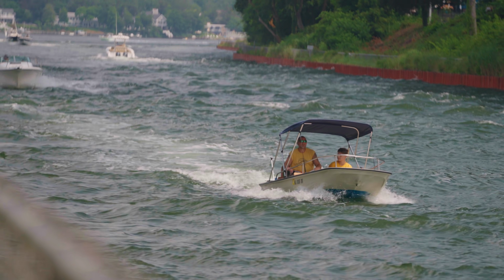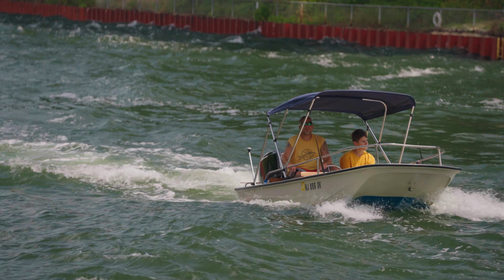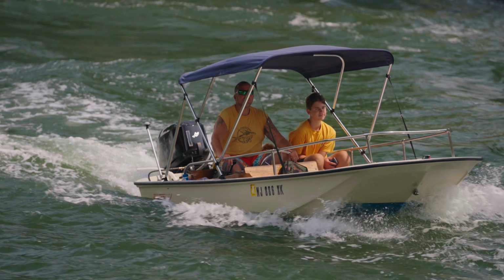Here we have a father and son making their way down the canal in their Boston Whaler. This just goes to show you can make it through the canal in pretty much anything if you know what you're doing.